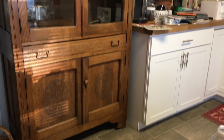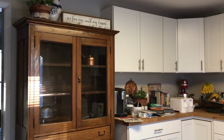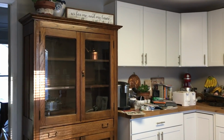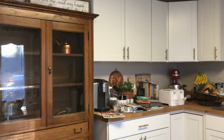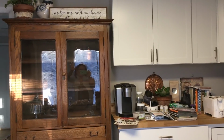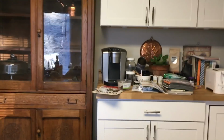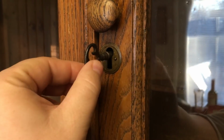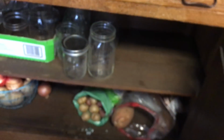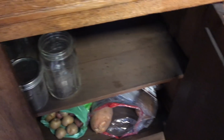It is so beautiful. No, this is not the same one that I showed you in the last video. And it's not done yet. I need to put my china and stuff in there. But Mark found this hutch on a property that he was working on, and it is just stunning. So we got it for a really good price. You can see it still has keys and keyholes. Right now I've just got all of my potatoes and some canning stuff stored down there.